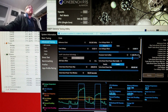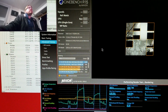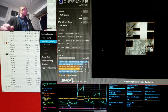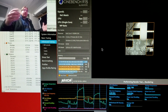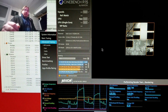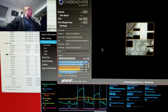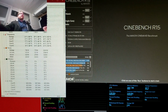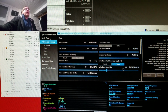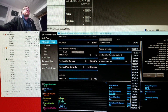You think we need another offset? I'm afraid to watch. Alright, let's run Cinebench and see if it crashes or not. It crashed. What can you do? Alright. So, redo. And we're back. So, 4.7, it crashed. It crashed at 4.7.